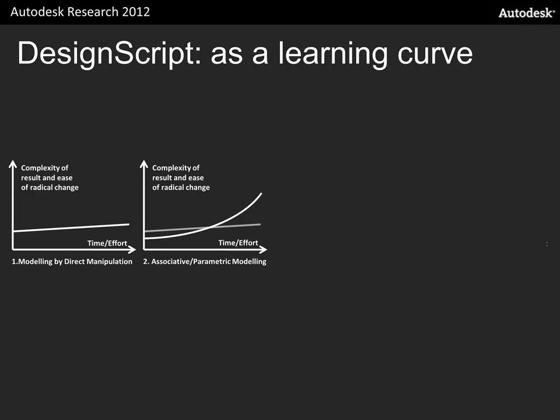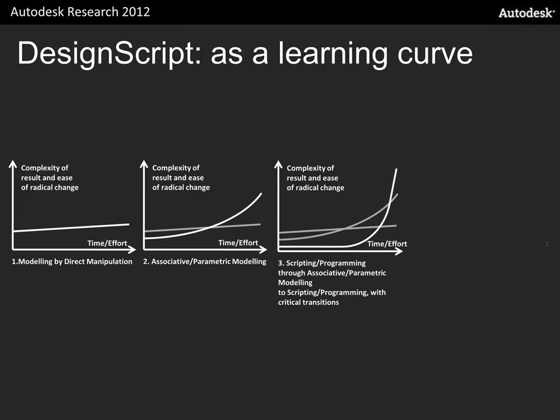But you have to have the skill to define the parametric model. And with programming or scripting, you have to put a lot more effort in. Then you end up with a much more powerful tool, which will overtake and do things that you couldn't do with parametric modeling.